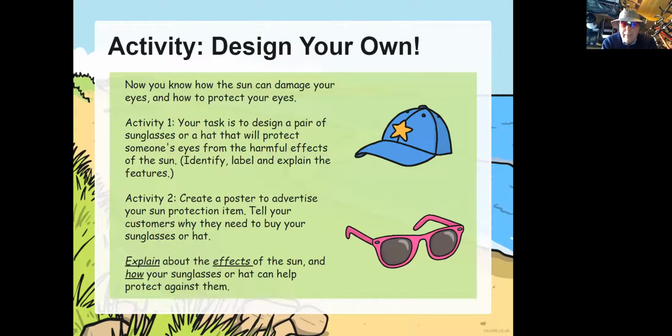Right, your activity is to design your own. Now, you know how the sun can damage your eyes and how to protect your eyes. Activity one, your task is to design a pair of sunglasses. Not these ones, because remember, these were the toy ones that were actually rubbish. Why were they rubbish? Because they had no UV protection. Or perhaps these ones here, trendy fashionable ones, or a hat that will protect someone's eyes from the harmful effects of the sun. I want you to identify, label, and explain the features.